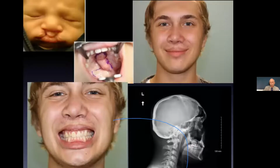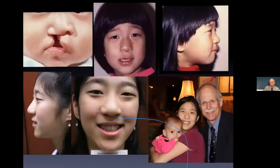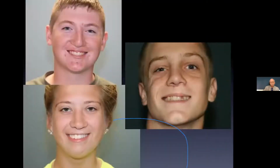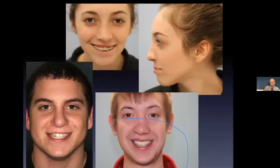Another bilateral. Here's his ceph. And we're analyzing all these, and we'll be writing this up hopefully within a year or two. We'll have that all out for you. So they're very repeatable. All 3s and 4s.